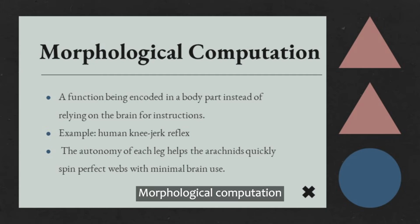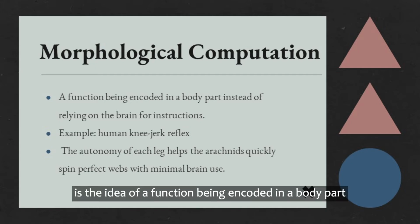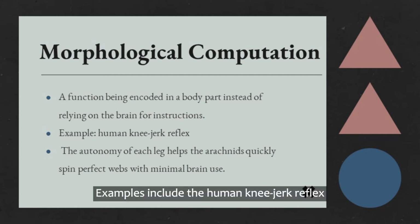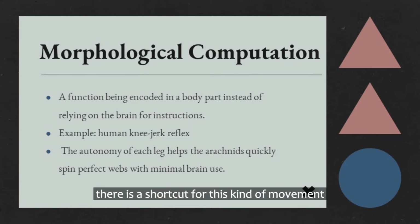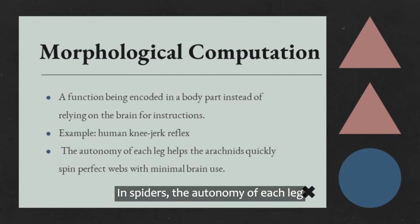Morphological computation is the idea of a function being encoded in a body part instead of relying on the brain for instructions. Examples include the human knee-jerk reflex. In other words, there is a shortcut for this kind of movement. In spiders, the autonomy of each leg helps the arachnids quickly spin perfect webs with minimal brain use.